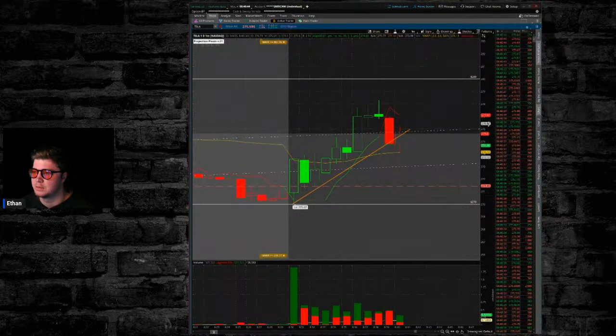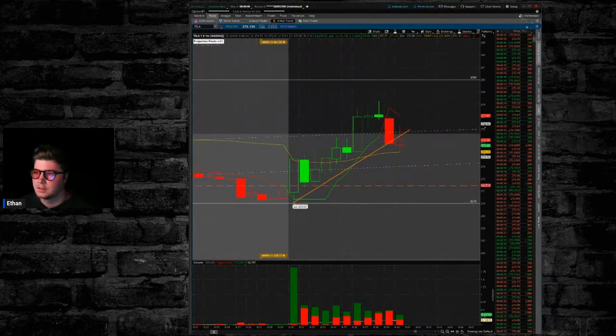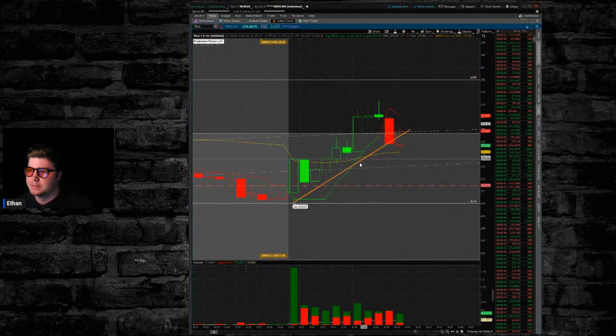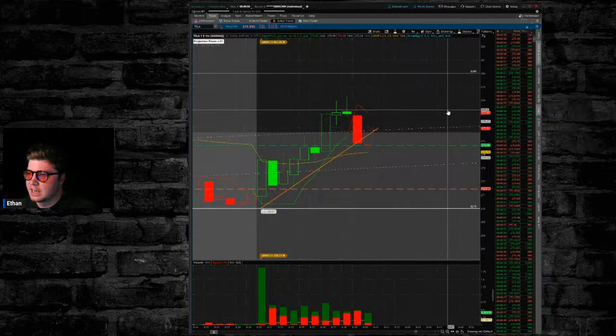This is where I want to see them just get smacked. If everything just gets pushed straight back down, anyone trying to buy this dip is going to have stop losses under that low of the day. And if that gets taken out, we're gone.